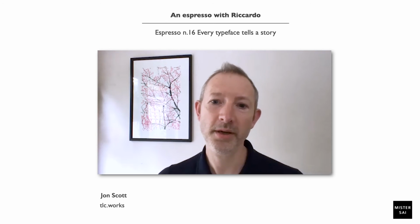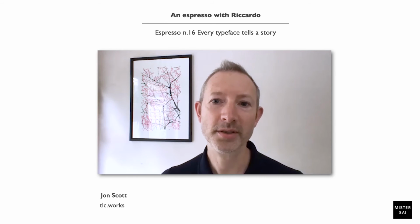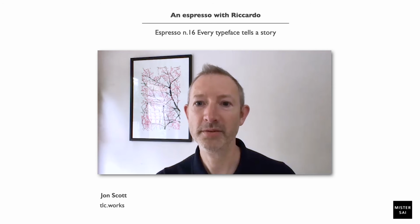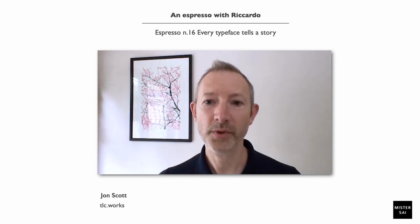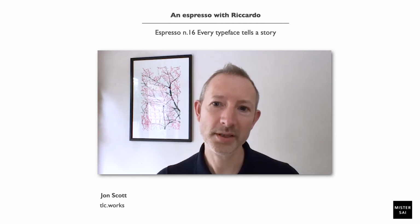Do you want to be known for an approachable, friendly personality, for example? Then you would potentially look at rounded edge fonts. Or do you want to be seen as a more serious professional law firm, for example? Then you might look to a more heritage based font, but always start with personality and values, and then start to score your typefaces based on those.